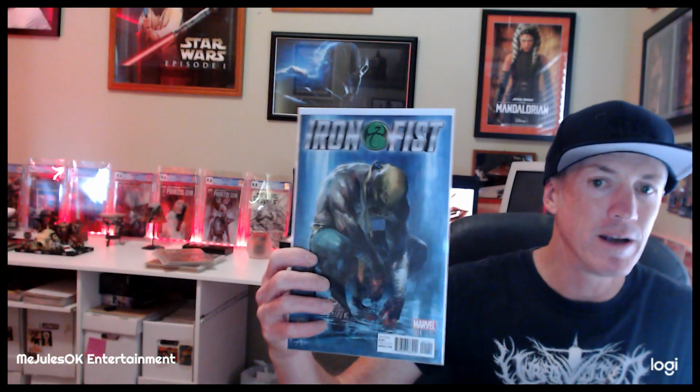The next one is also Nick's. This is a store variant. This is Iron Fist number 1. This is the Gabriel Delotto cover. I think it went to many stores like 7, 8, 9 Comics, Sad Lemon, Frankie's, and I think there was another one as well. Anyway, love that cover. It'll look awesome encapsulated in that case. So that's Iron Fist number 1. I think that's 2017.